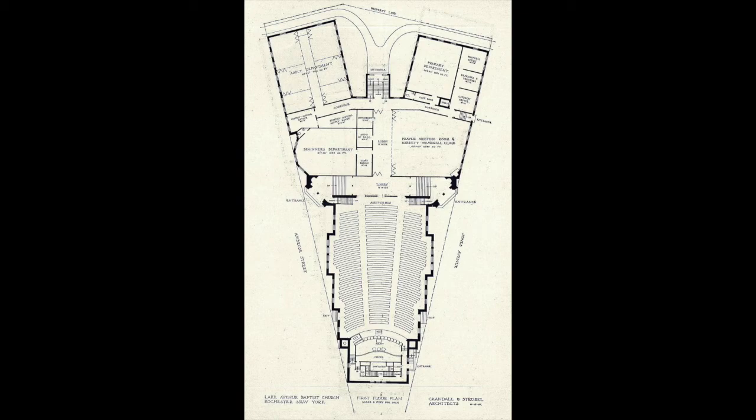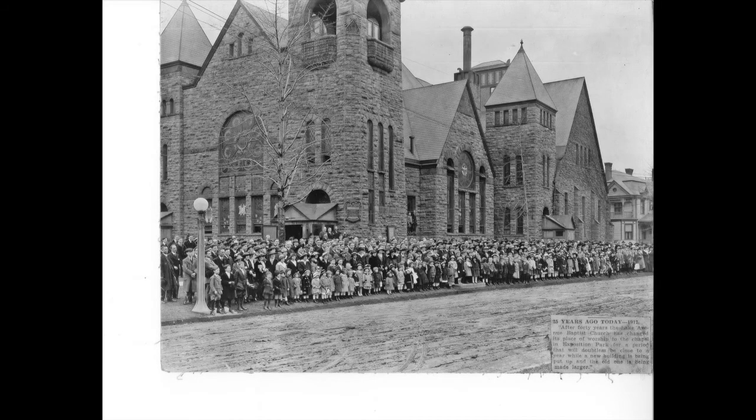It was also decided to extend the auditorium 50 feet east towards Lake Avenue in order to reverse the direction of the seating, placing the chancel area at the east end and increasing the seating along a sloping balcony at the back of the space. On April 8, 1917, Easter morning.